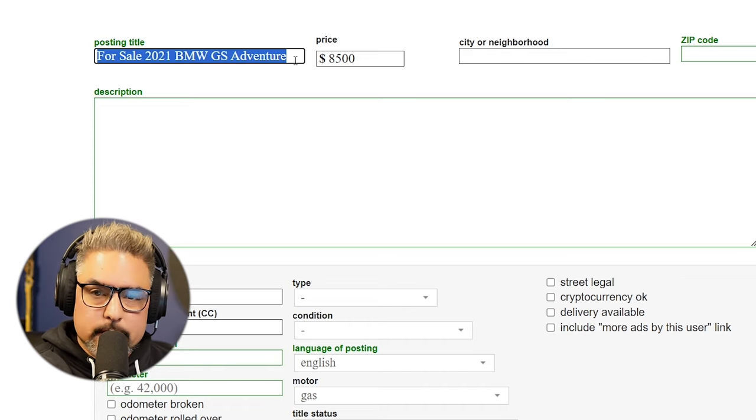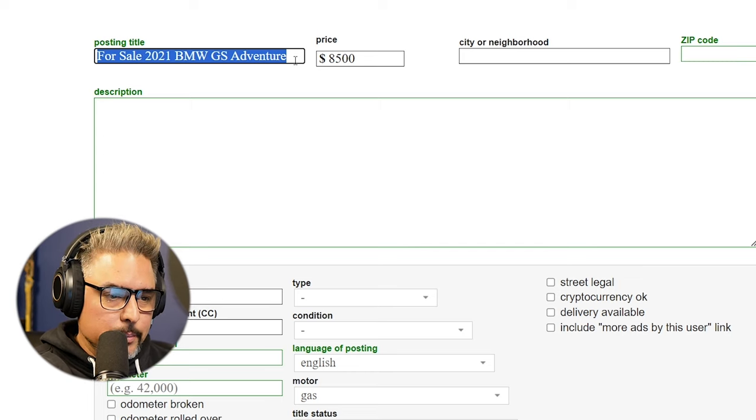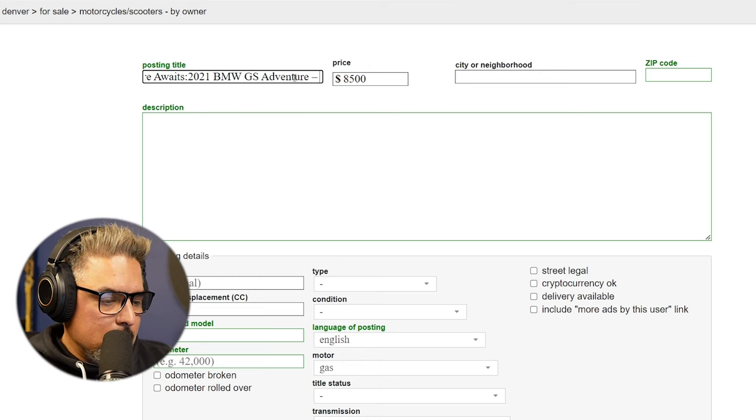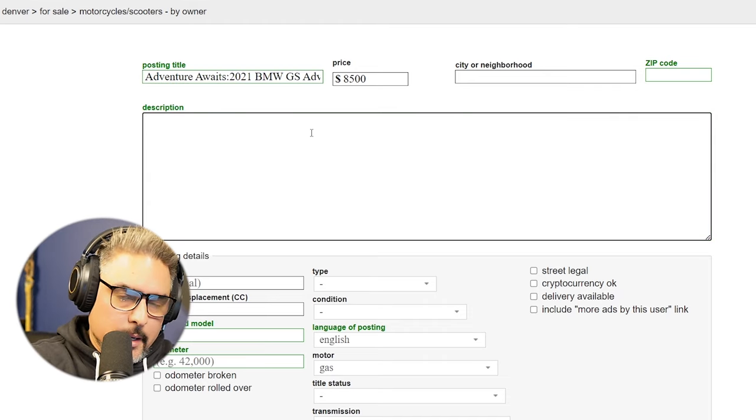Now, of course, if you're into GS Adventures and you're in the market for one, you might click on it, but let's just see if we can tweak that a little bit. So, adventure awaits, 2021 BMW GS Adventure, don't miss out! Now, doesn't that look a little better than just a standard, here's the bike?